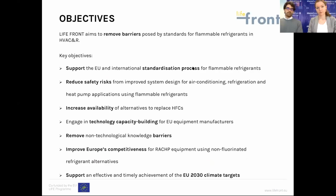The main objective of the project is to remove barriers posed by standards for flammable refrigerants in the heating and cooling industry, with a particular focus on the European market. More in detail, we aim at supporting the standardization process for flammable refrigerants and hydrocarbons, both at the European and international level. We aim at increasing the safety of applications like heat pumps and other devices in air conditioning and refrigeration that are using flammable refrigerants.